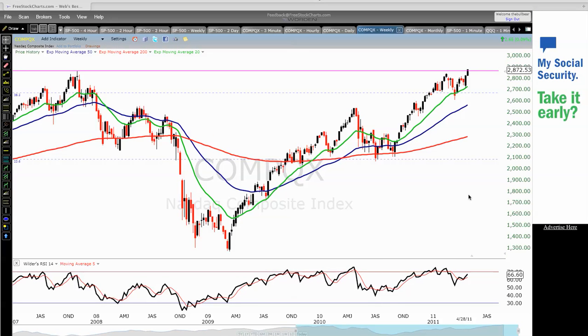At the same time, you probably also didn't hear that the Nasdaq composite, not the Nasdaq 100, closed above its 2007 high today as well. So, you know, these two major technical events, again, probably will go largely unrecognized, but important and significant, and indicate that the bull trend is likely to continue.